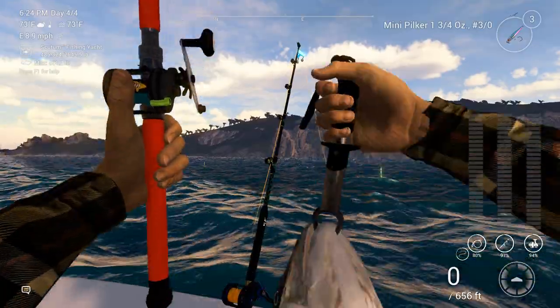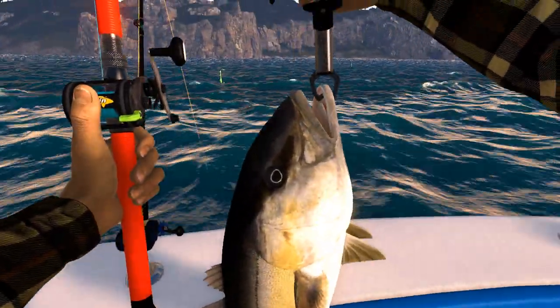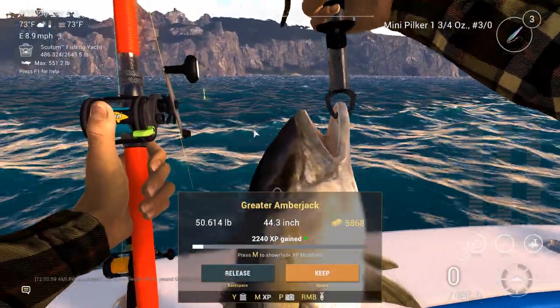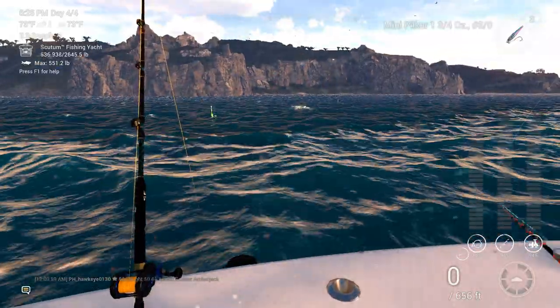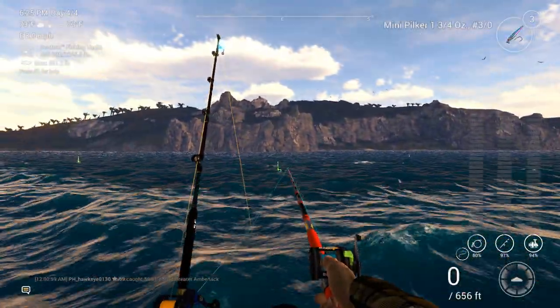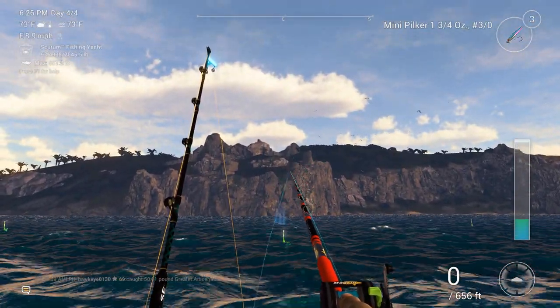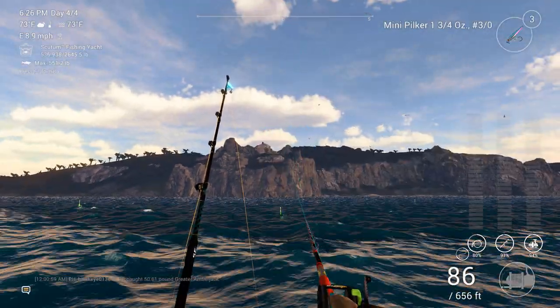There we go, we got him. Yep, it's a greater amberjack. I knew that was a little tough to pull in. I didn't think he would go for such a small lure, though. I was hoping the Jobfish would go after it, or the Bigfin Reef Squid.